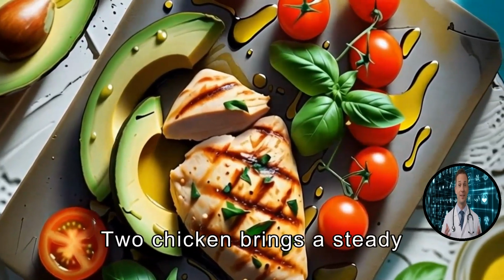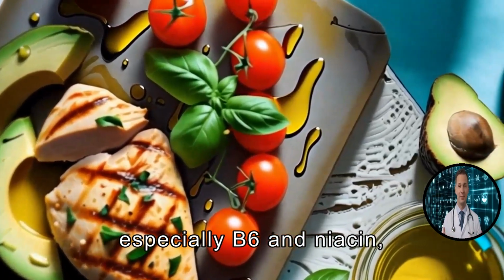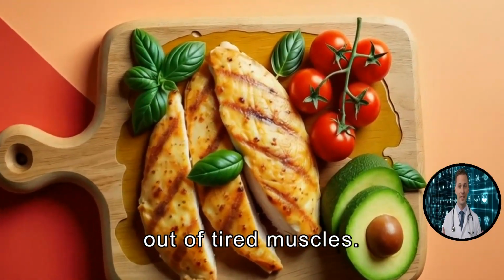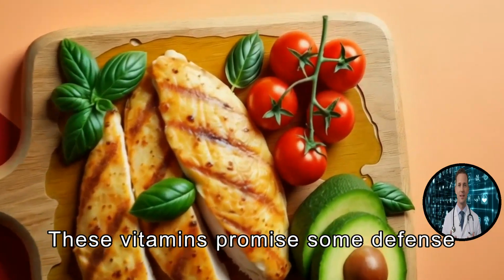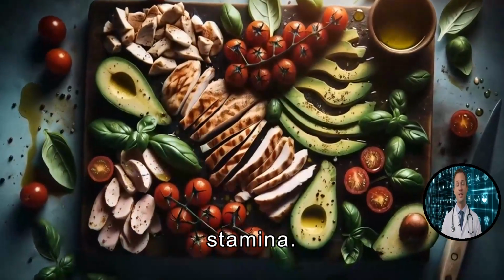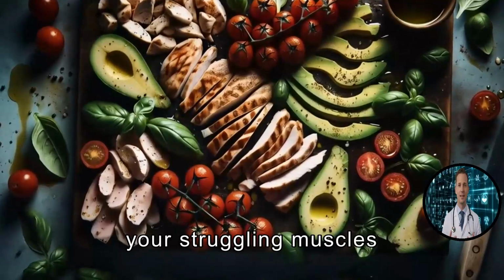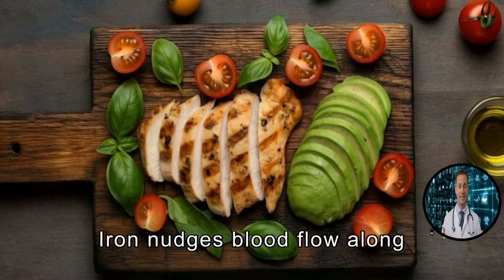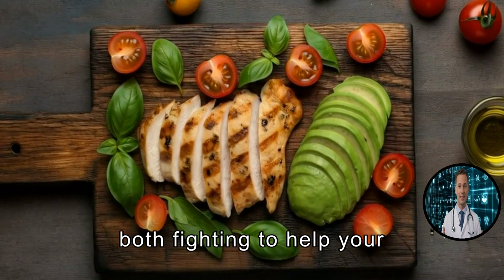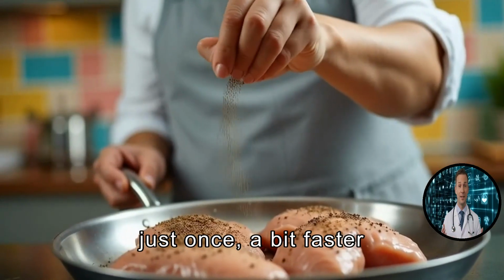There's more to it. Chicken brings a steady dose of B-complex vitamins, especially B6 and niacin, vital for the exhausted mechanisms that try to squeeze energy out of tired muscles. These vitamins promise some defense against fatigue, and for a while let you push through with just a little more stamina. Chicken also offers iron and zinc, minerals needed to get oxygen to your struggling muscles and drive cellular repair. Iron nudges blood flow along, while zinc nudges protein synthesis, both fighting to help your legs heal, even as you quietly wish recovery was, just once, a bit faster.